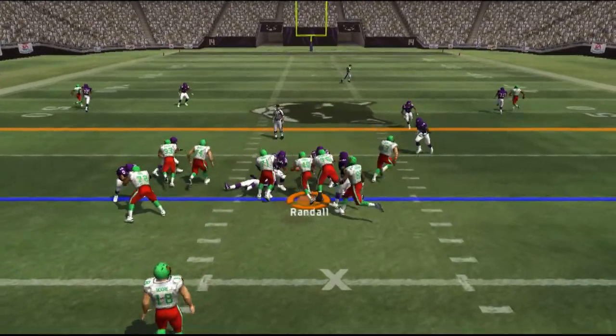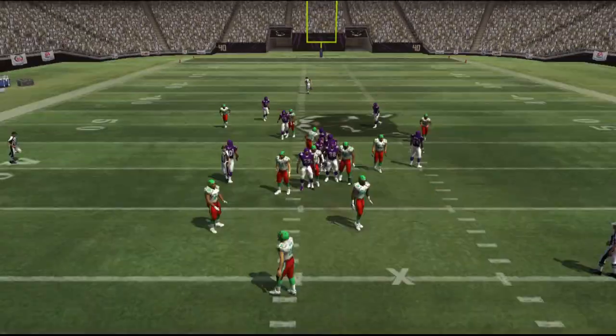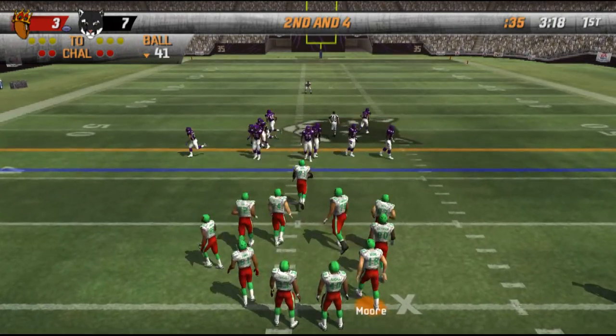Hand it off to the back. They'll spot this one at the 41. It's his third tackle of the contest. You got to keep going to the run. You never know when there's going to be a great blocking ahead of you, allowing for a big one right into the end zone.